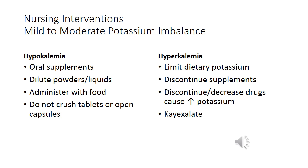For mild to moderate hypokalemia, administering oral supplements is the usual protocol ordered by the healthcare provider for patients with serum potassium levels less than 3.5 milliequivalents but greater than 3.0 milliequivalents per liter. Make sure to dilute powders in liquids, in juice or other desired liquid, to improve taste and prevent gastrointestinal irritation. Inform the patient that potassium has an extremely unpleasant taste.